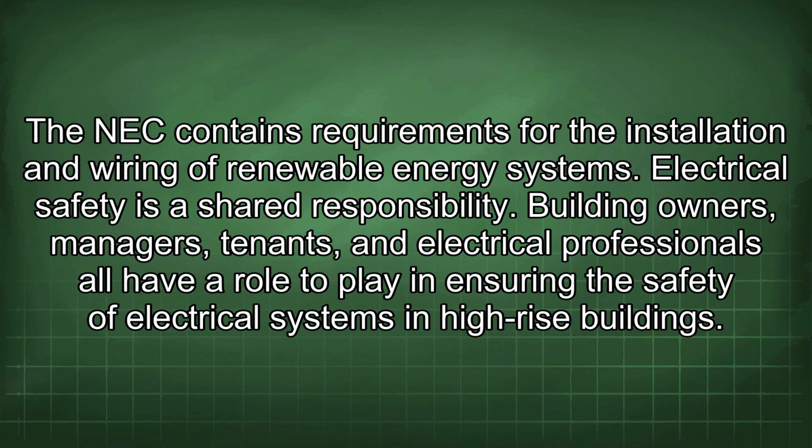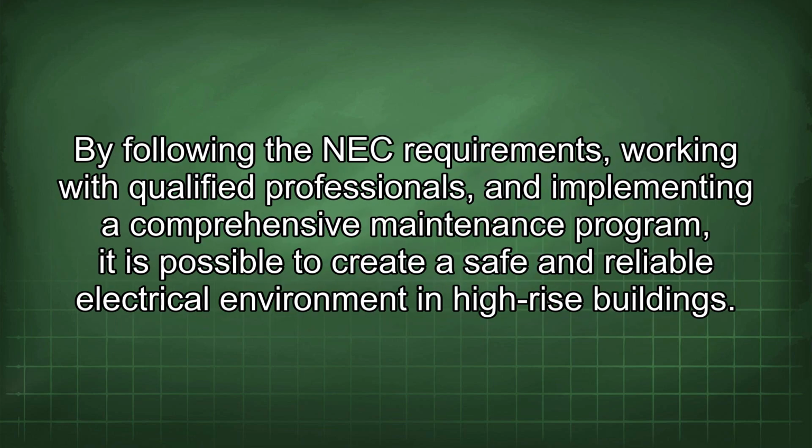Electrical safety is a shared responsibility. Building owners, managers, tenants, and electrical professionals all have a role to play in ensuring the safety of electrical systems in high-rise buildings. By following the NEC requirements, working with qualified professionals, and implementing a comprehensive maintenance program, it is possible to create a safe and reliable electrical environment in high-rise buildings.